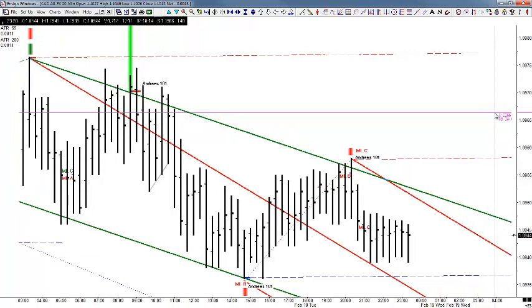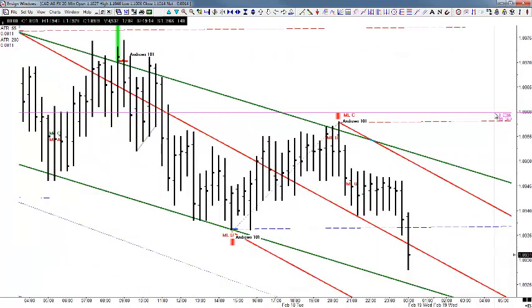Now, we're quite a bit inside of this and haven't been to the upper parallel. So now we get to the median line.